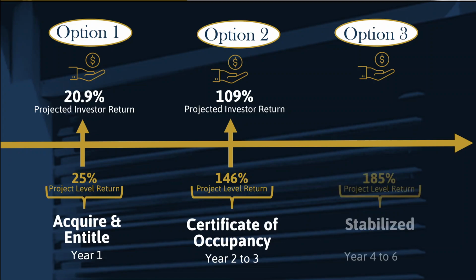Really nice return. Or we put our Free Up team in place and get it stabilized, like we talked about earlier, where we just take the Free Up staff, we put it in, and we lease up the property. And that's obviously going to produce the most returns, but over a 4 to 6 year period.